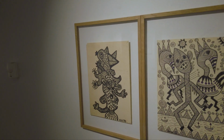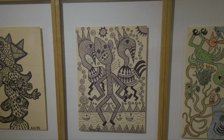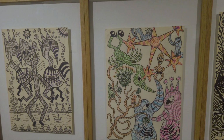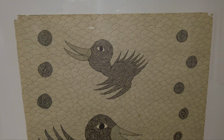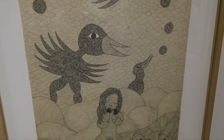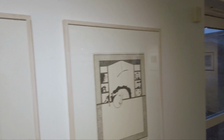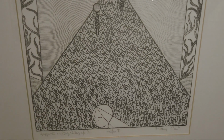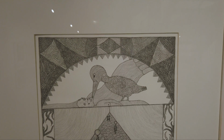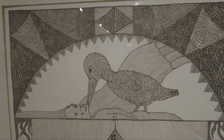Some interesting sketches here. Very intricate detail. Wow. That one is just incredible detail. Look at those lines. Wow. Pretty cool. Yeah, there's a lot to see here. Some of these are so intricate that this would take forever to draw. So I respect that. Looks like a bird is eating a person alive. Wow. And here, just all those small little lines. Wow.